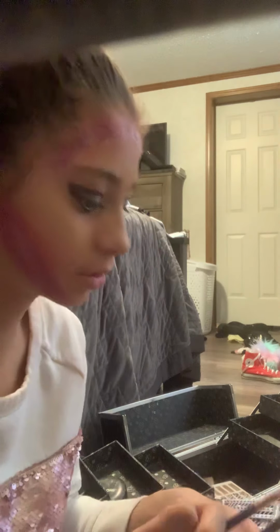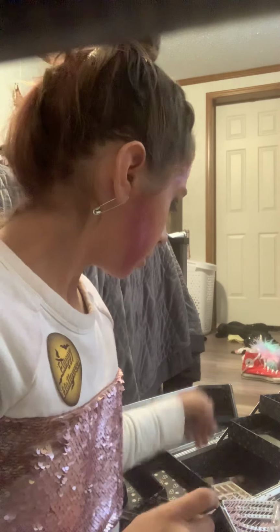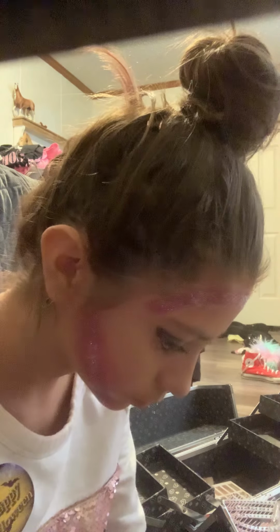Okay. I think it looks cool. Might leave it like that. That looks cool. Okay. Did it. Not as even as I wanted them, but it shall work. Okay. Now I'm gonna get some pictures.